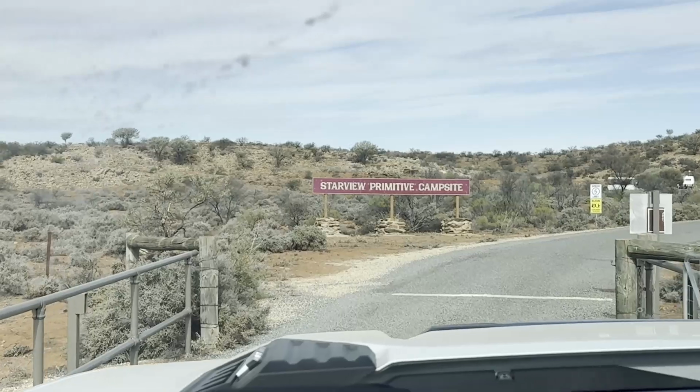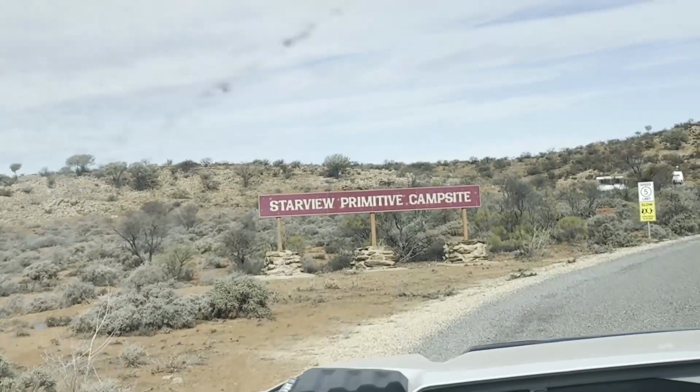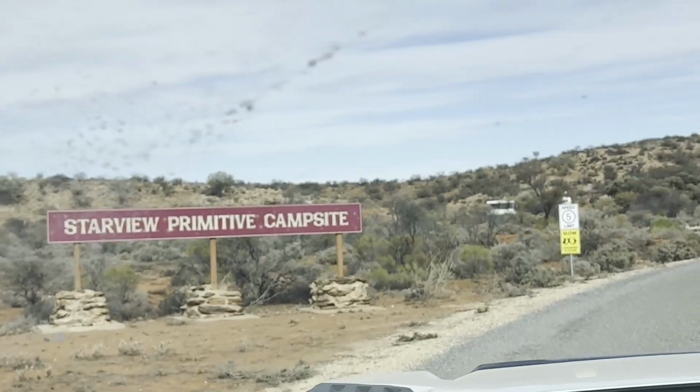We decided last night that since we were coming out to see the sculptures, we would come and stay at the Starview primitive campsite.